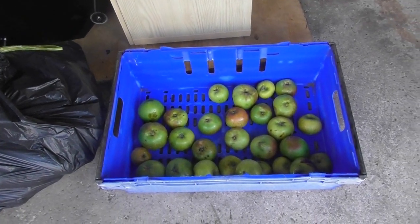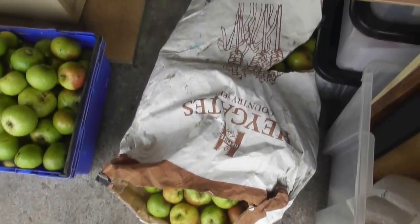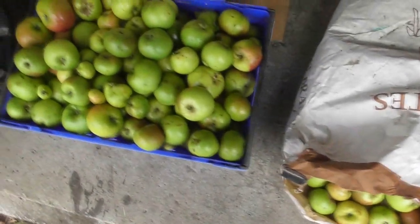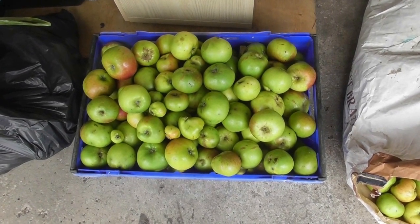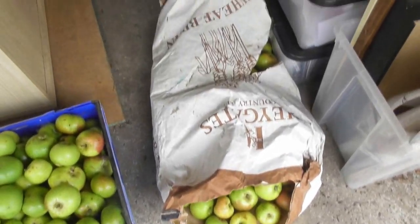Okay, so I've managed to get into the garage this sack, which was the one that split, and the spillage went into this box here, but I'm not going to move any of the others into here until I've gone home and got some plastic sacks to transfer the apples into.